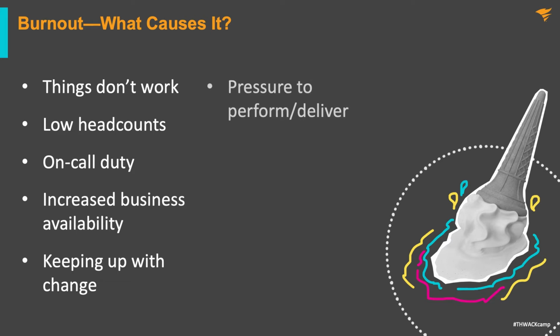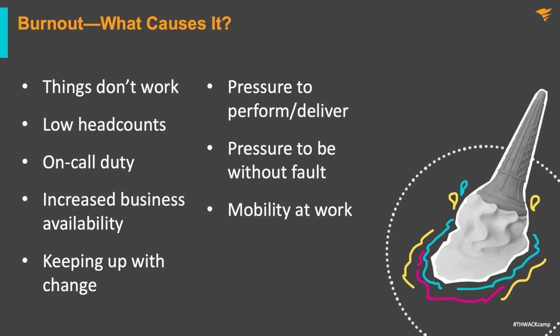Also, you have to deliver, you have to perform, and in a perfect world without any faults. Unfortunately, we are not living in a perfect world. So we always do stuff that we shouldn't do. I changed the VLAN 21 to a VLAN 12. Happens, right? And mobility at work means, remember back in the days, it was nice as we used our first Blackberries. That was really great.